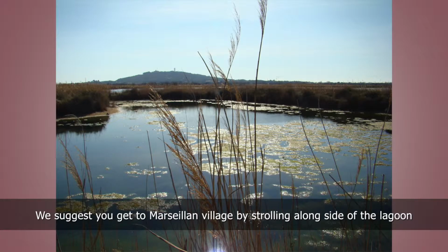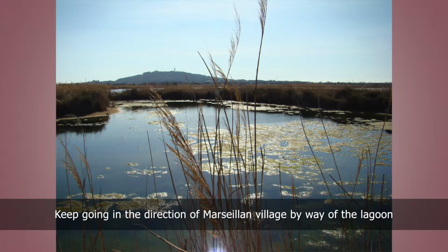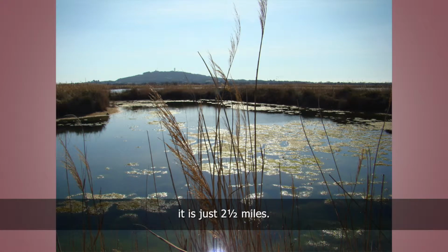We suggest you get to Marseillan village by strolling alongside the lagoon, where you will discover the diversity of its flora and fauna. Keep going in the direction of Marseillan village by way of the lagoon. It is just 2.5 miles.